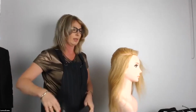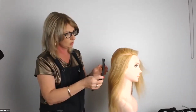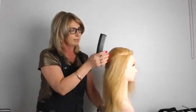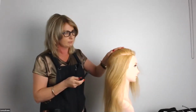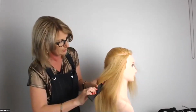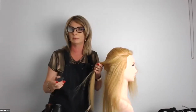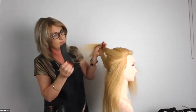The really cool thing about going section by section is you can literally see the difference as it's going, and it's really nice and flat. So the next section would be coming all the way down. When you're picking a product, pick something that has no volume. Okay, so no volume whatsoever.